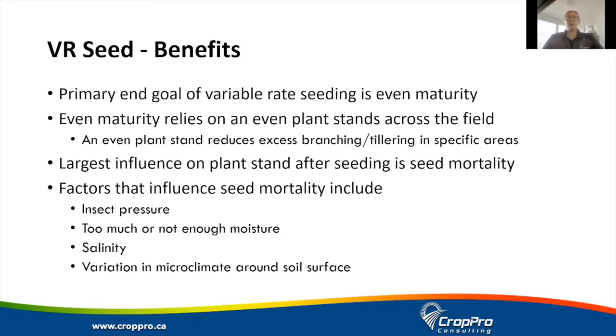Thanks, Chantel. With variable rate seed, the goal is to even out maturity across the field by ensuring we achieve target plant stands across all areas of the field. An even plant stand reduces excess branching and tillering, and the largest influence on plant stands after seeding is seed mortality. Factors that influence this include insect pressure, too much or not enough moisture, salinity, and variation in the microclimate around the soil surface. What I mean by that is wind damage on the knolls and frost damage in the depressions.